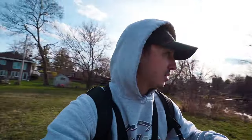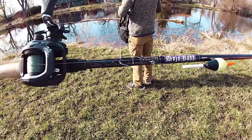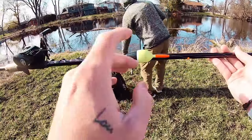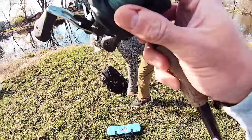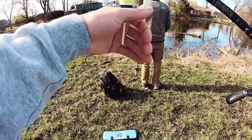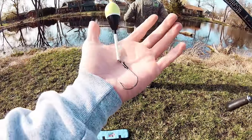I'm gonna shut up, throw you guys in the GoPro. Okay, guys, so for the setup, I actually use a 7'4" heavy. This is a St. Croix Mojo Bass, and we're actually gonna be float fishing these prehistoric fish. So I have a flipping hook on. This is what I actually started with, Justin. Justin's kind of upgraded. What are you using, bud?